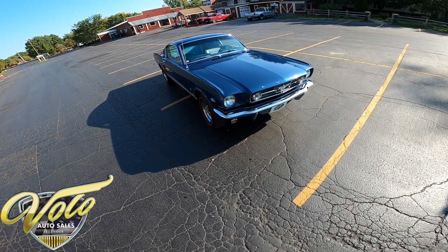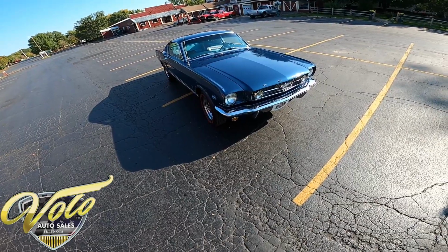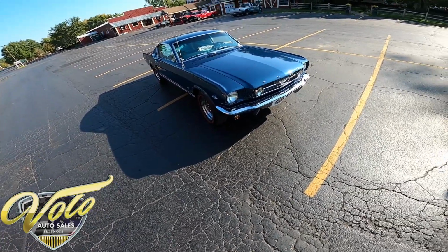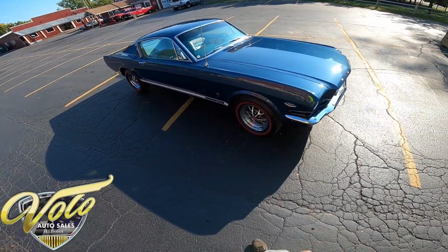Hey everybody, this is George with you at the Volo Auto Museum, and today I want to invite you on a virtual test drive inside a 1965 Ford GT. Now this is a real GT. It's been restored back to factory specs, numbers matching K-code motor.